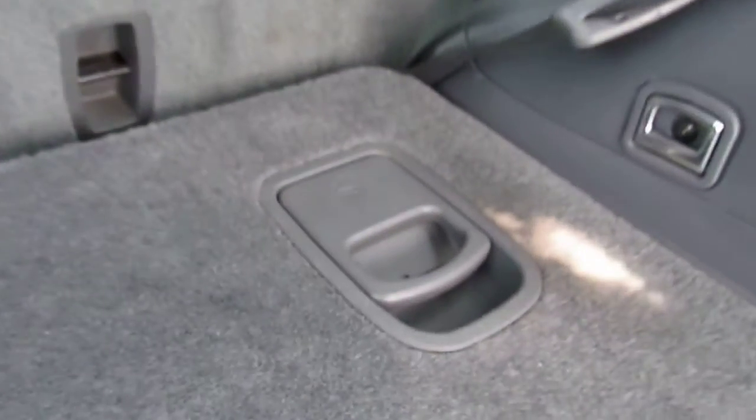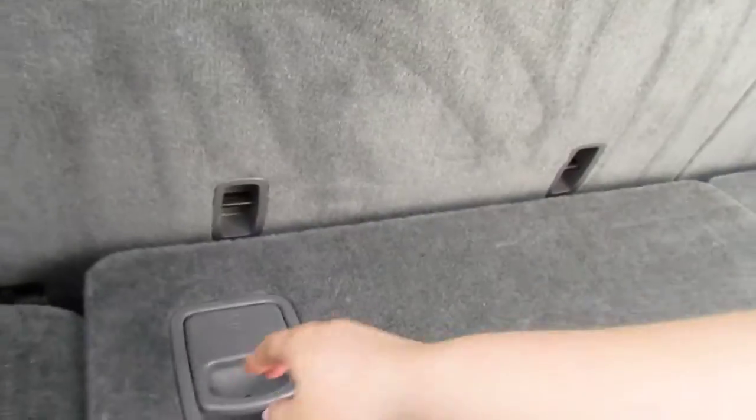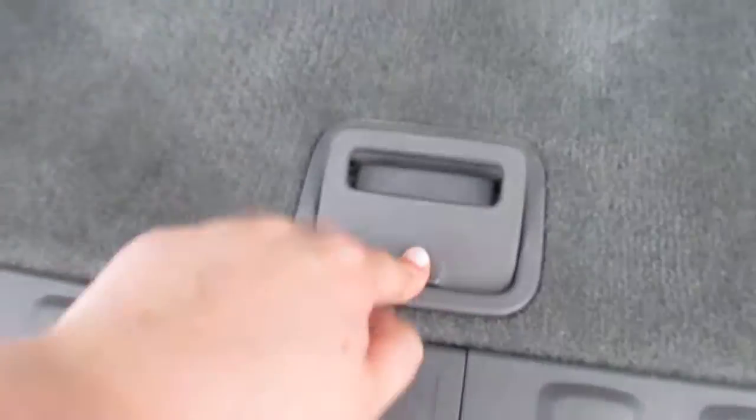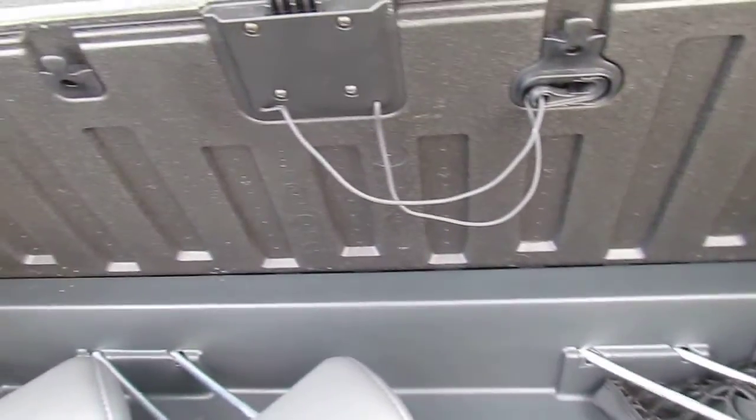You've got these two levers right here, which allow you to fold these seats up, lift it up, pull the seat up. Same for the other side. And you'll see right here, push this and lift this up. There are your headrests, neatly stowed away, out of the way. Don't have to worry about them when you're not using them.